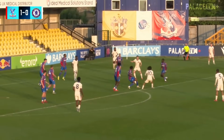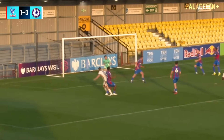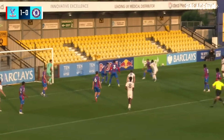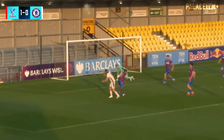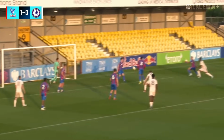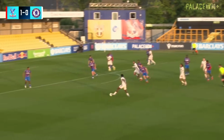Here's the ball in. Oh, great save. Fantastic stop by Moulden. It's the first serious save he's had to make, and he comes up trumps. That is fabulous work by Palace's number one. Judged the flight on the ball and got it away.